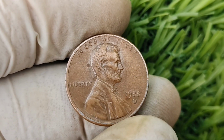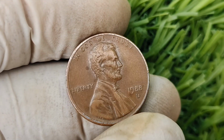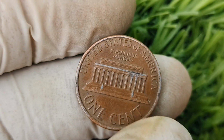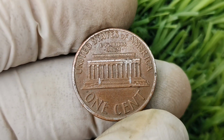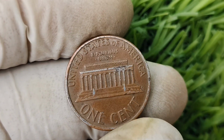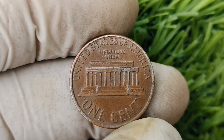A few years ago, I was cleaning out my grandpa's toolbox and found a jar full of pennies. The thing looked like it hadn't been touched since the Nixon administration, so I figured, hey, maybe there's something good in here. I dumped the whole jar on the kitchen table and started sorting through them with the excitement of a bargain bin treasure hunter. After about an hour and way too many 1982s, I spotted it, a 1988 D penny, heart pounding, hands shaking.